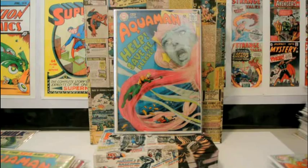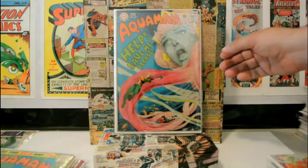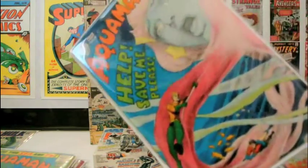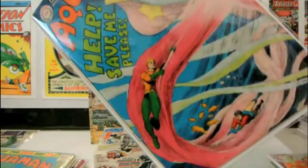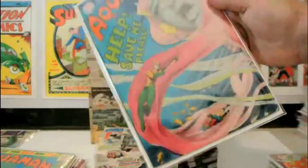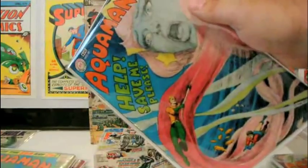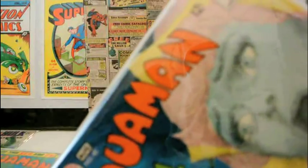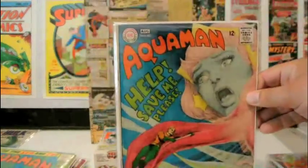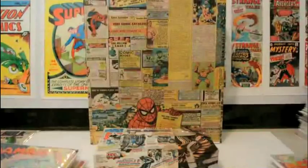This is Aquaman number 40, and this one here is from August of 68. It's the first appearance of Mara Doppelganger. But the color on this is just awesome. It's those pastels, under the sea colors. I don't know if I've seen this specific book in a video yet of someone else, but it was real familiar when I saw this book, so I probably have. But yeah, that's awesome. I was happy to get that one.